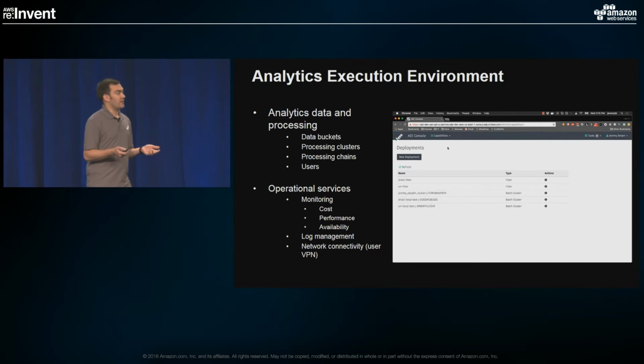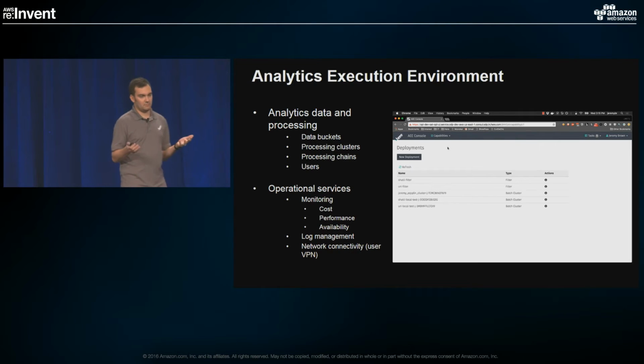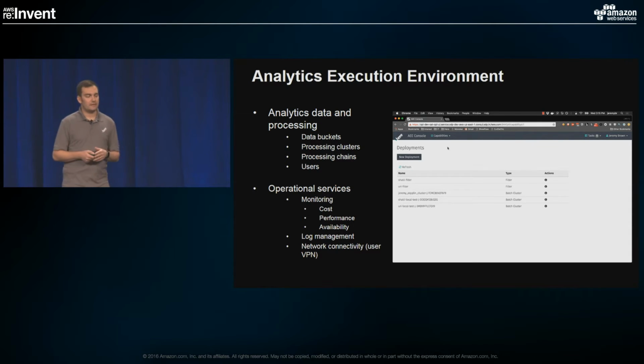And then you want to do user management. You want to give access to your colleague to look at the cluster you have and to look at some of the data that you prepared for him. You might want to give him access to your data bucket. You might want to show him the experiments that you're currently iterating on.